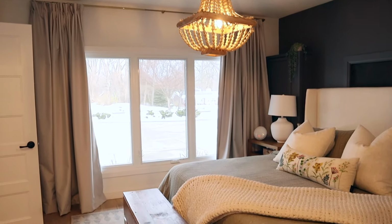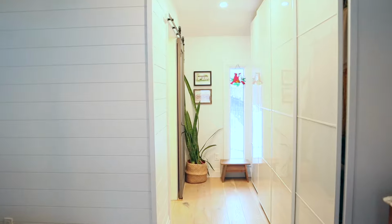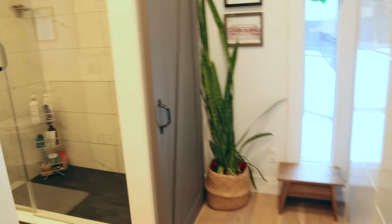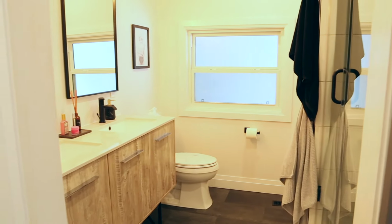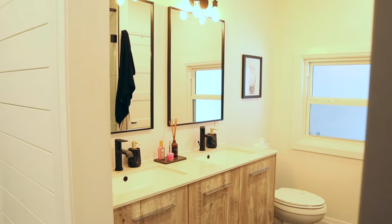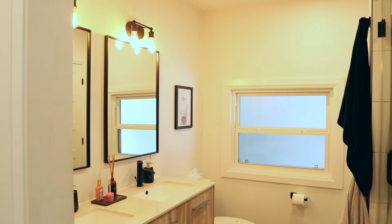Moving over here, I can't show you guys everything due to privacy reasons and personal items, but if we move over here, we obviously have their closet on this side, which I don't touch, and then we have the ensuite, which you guys have seen over on Instagram if you've been following me. I share this bathroom a lot. It is nice and large, and this is usually where I start my clean.